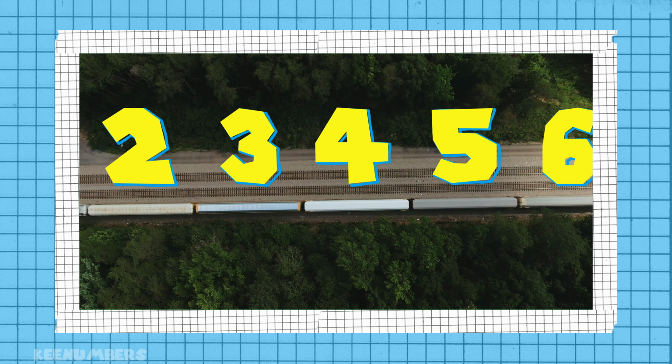1, 2, 3, 4, 5, 6. This is a slow-moving train. 7, 8, 9, 10. 1, 2, 3, 4, 5, 6, 7, 8, 9, 10. Wow, that was fast. 1, 2, 3, 4, 5, 6, 7, 8, 9, and 10. These trains move pretty fast, don't they?